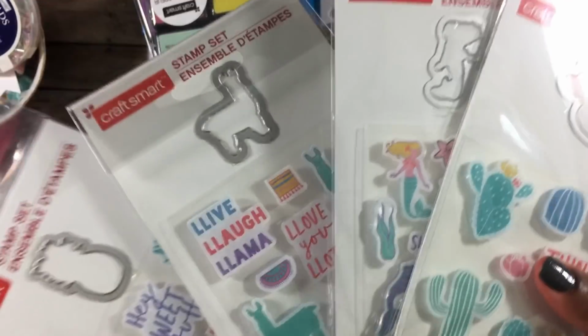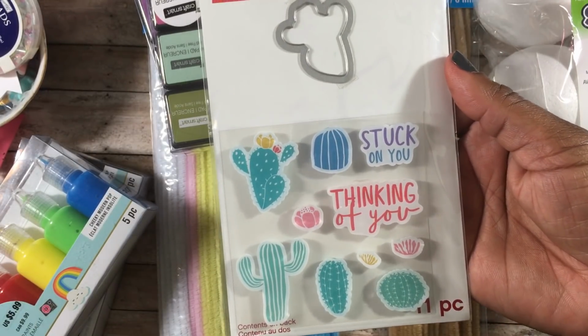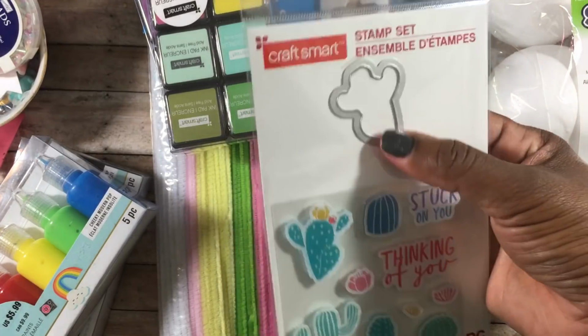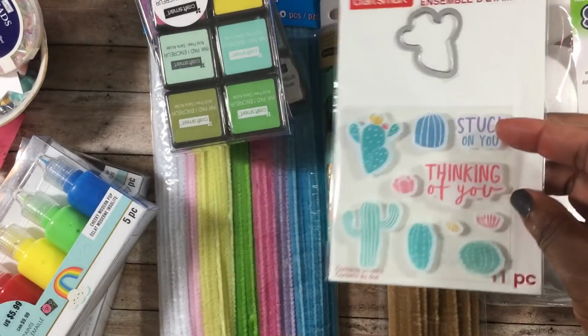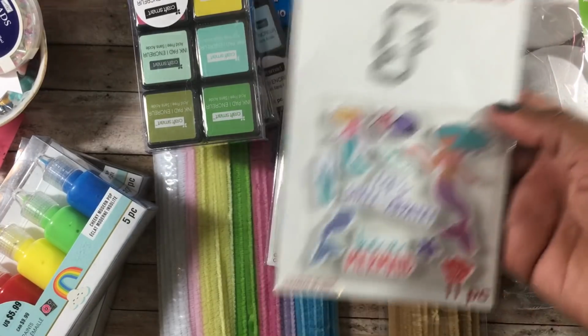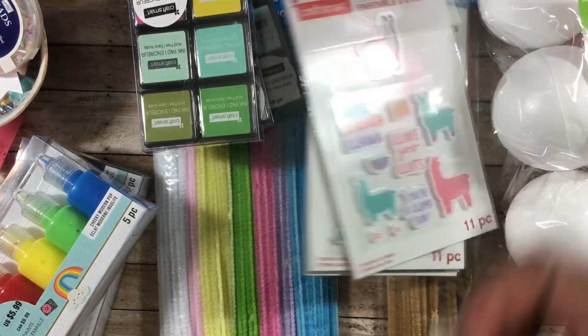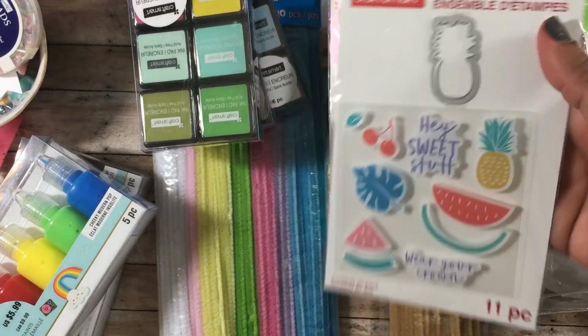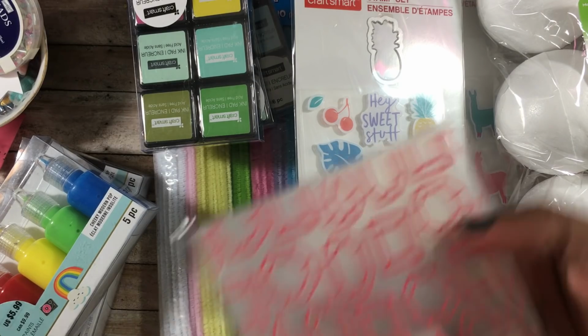I did pick up all of these because I never picked these up before, and I figured for 75 cents, why not? This is the, I guess, Stuck on You. I don't know. It's with the little prickly thingy. I can't even remember what that's called. Cactus. Oh my gosh. So it was 75 cents. The Little Mermaid was 75 cents. This one has a little sticker on it. The llama was 75 cents. And then the pineapple one was 75 cents as well. So I went on and picked those up. Those are great even if you just want to give them away. I picked up more of these, and I believe I have all of these. So if I do, they're going to go in my giveaway pile. But I just could not pass them up for 75 cents.